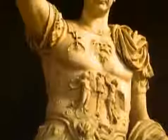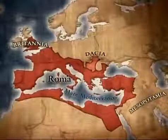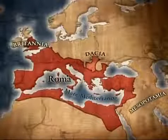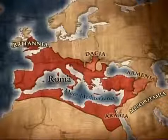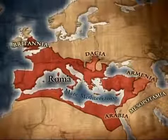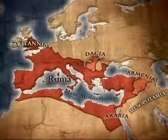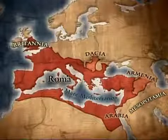By the year 100 AD, the Roman Empire had been expanding for some 4 centuries, and under the Emperor Trajan, himself a general, the expansion continued. He annexed Dacia in modern Romania, plus Arabia and Armenia, and drove deep into present-day Iraq, reaching the Persian Gulf in 116 AD. But these new conquests stretched the Roman army to capacity.